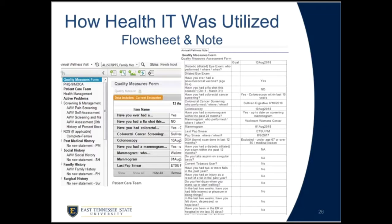And so when the nurse enters the quality measure form into the flow sheet, it's built to go into our note as well, and it's in Keynotes. So what we're seeing on the left-hand side is in our annual wellness visit note. So the physician can see what the patient answered in there. And then on the right-hand side, this is the output. So if we were to print this off or send this to a referring physician or someone else, this is what the output would look like from the flow sheet that was built.